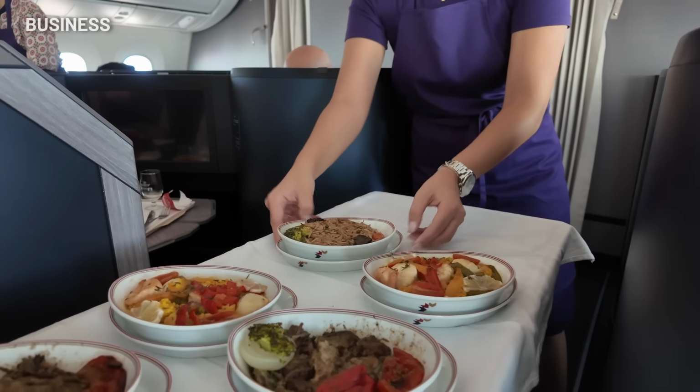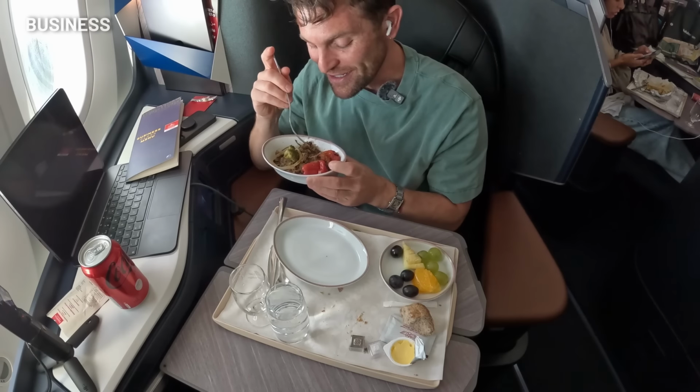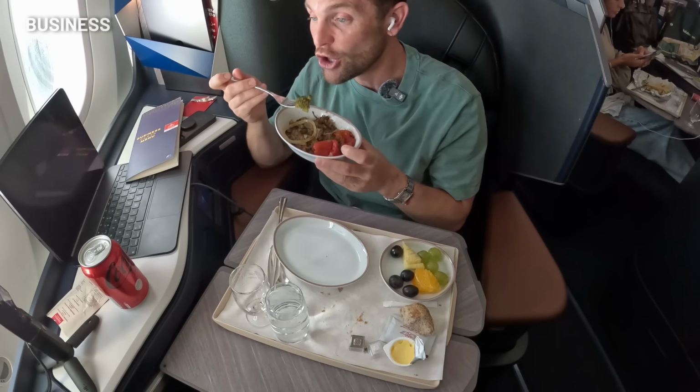So the crew have recommended the lamb. They say that's the one to go for. It's the tastiest. It's local. Wow. This is so soft, like melting in the mouth. Delicious as well. It's usually a good idea to go for dishes that are local to the airline. Whilst this might not be the most visually appealing, it's very tasty.